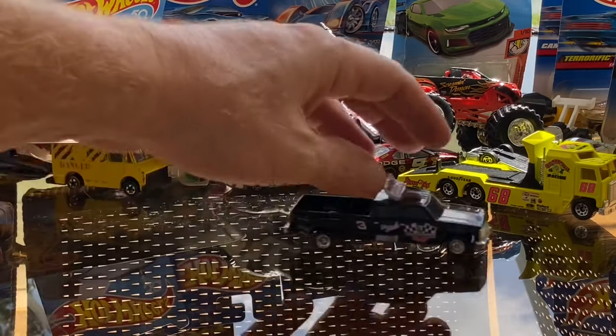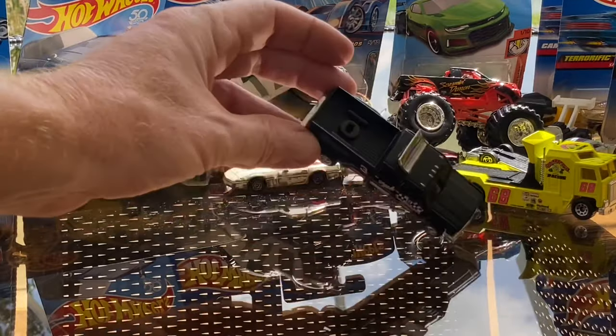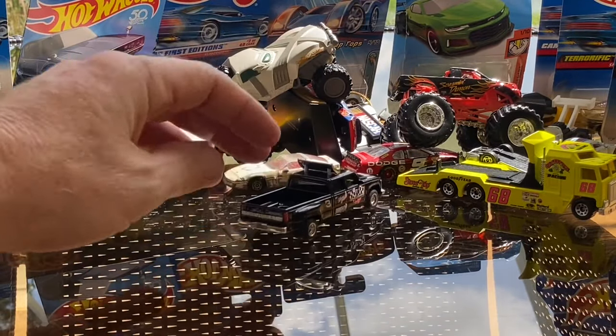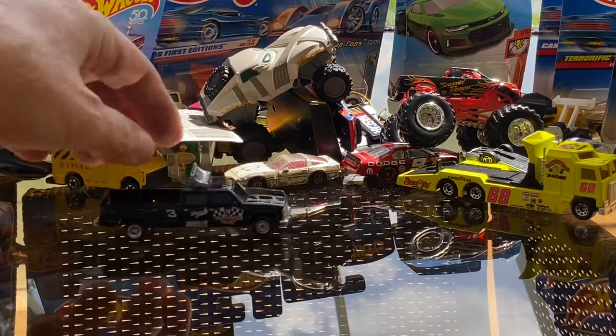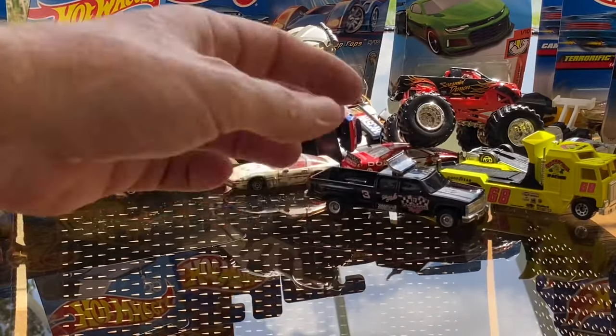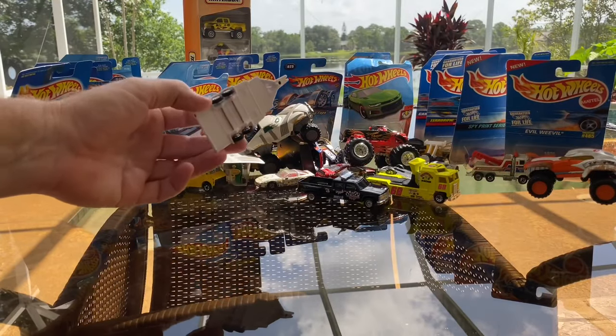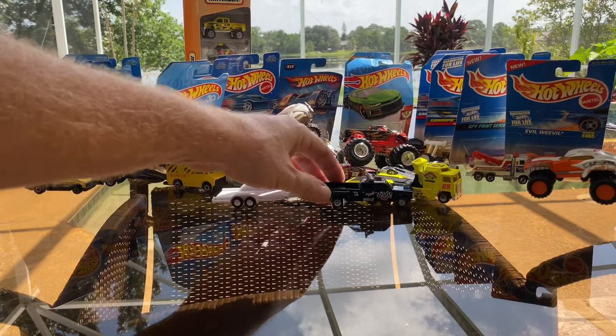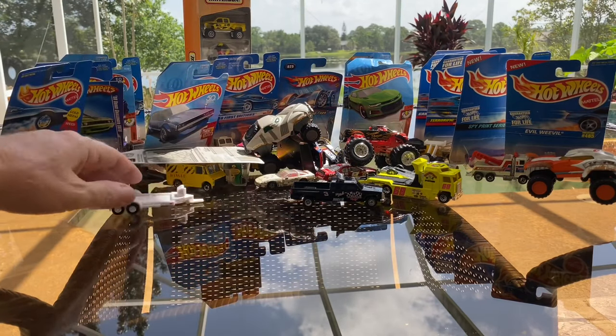Dale Earnhardt truck. Rubber tires. Anybody that watched racing back in the Earnhardt days, he used to drive this around the pits. This used to be a pit crew truck. Very cool. Guy threw in a trailer. I got nothing to hook it to, though. Still cool.